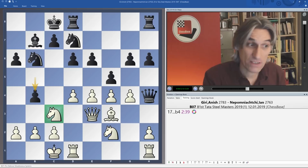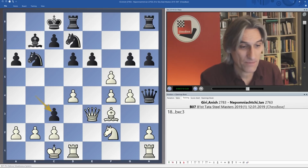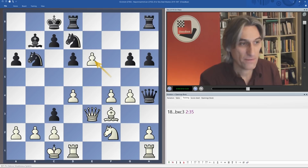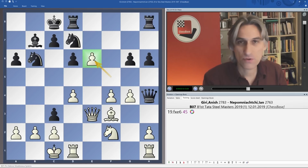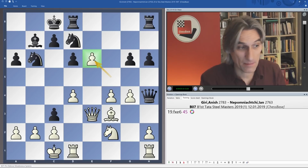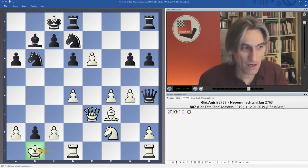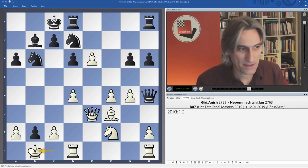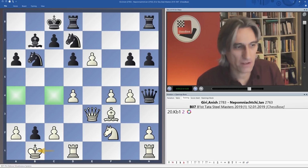Instead, Giri played very enterprisingly and simply sacrificed that piece on c3, breaking through in the center, but black is a piece up. So pawn takes pawn, check, king here. Now, the king is covered by that pawn on b2. But one of the drawbacks is, having knocked out that b pawn, that these squares are actually available potentially for a knight.